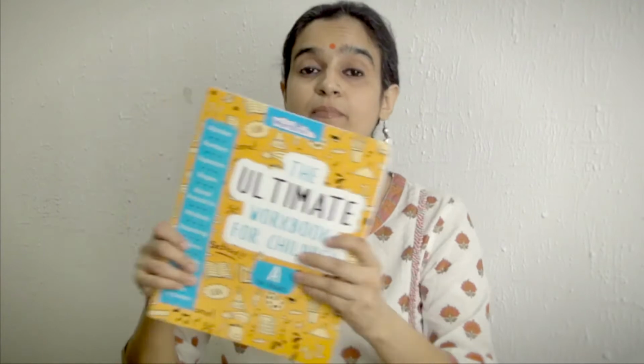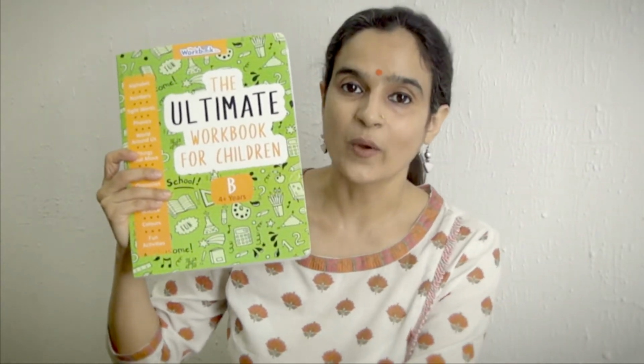So this is a great resource to have if you have a child in the age group of 3+, and this book A can be followed up immediately with book B. As soon as your child is done with book A, you can go on to book B. Even if the child is still 3½, book B is a wonderful follow-up. It covers much more than what was there in book A. There's a lot on phonics, there are sight words in here, there are more things on the world around us, there are more logical puzzles and games and mazes.